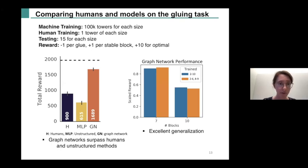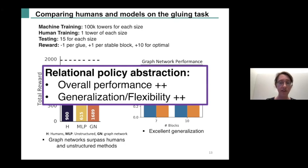So in orange now, these are the ones that were trained on only a subset of the problems. What you see is that it does just as well. It both gets the 7 blocks and it can even extrapolate to the 10 block case about as well as if it had seen those problems in training, which is cool. This suggests that overall, these relational abstractions of the policy help with both the overall performance, but also the sort of generalization or flexibility of this model, which is better capturing human behavior.